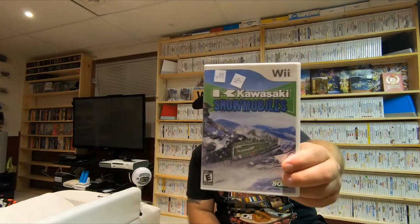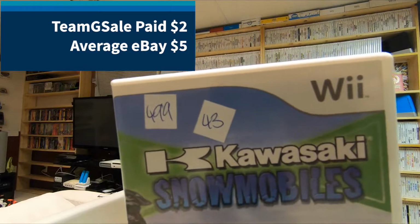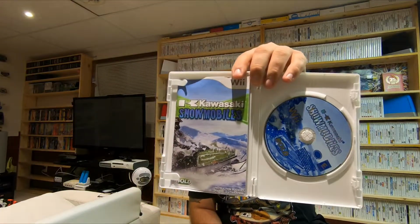Salvation Army had 60% off media this week, which was great. So I hit them all up to try to find some of them. And the first one I found was a Wii game I needed, and this was Kawasaki Snowmobiles. They have it priced there at $4.99, but it was 60% off, so it was essentially $2. And it's complete in case, and another Wii game added to the collection.